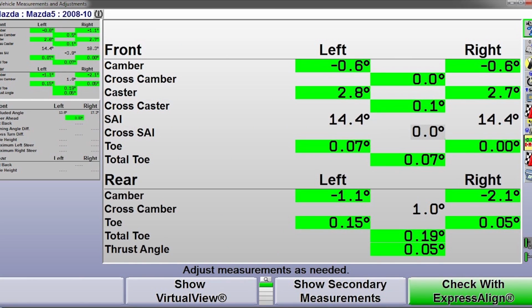With the new strut installed on the vehicle and the vehicle back on the turn plates, we remounted the heads and remeasured our camber, caster, SAI, and toe, and you can now see that from side to side we've got 0.6 negative on both the left and right camber, 2.8 left and right on caster, and we adjusted our toe to be within specifications, and now our SAI is exactly 14.4 degrees from the left side when compared to the right side.